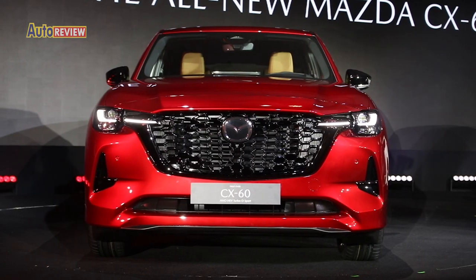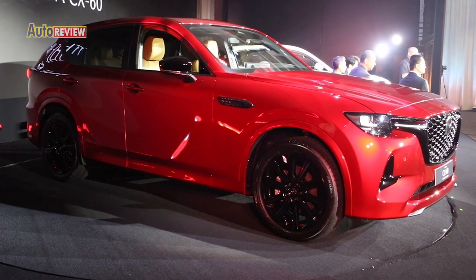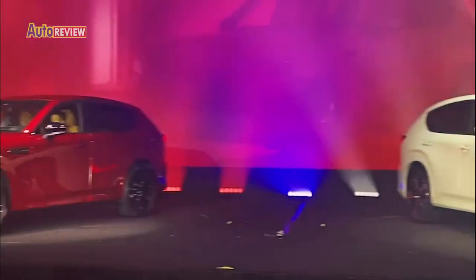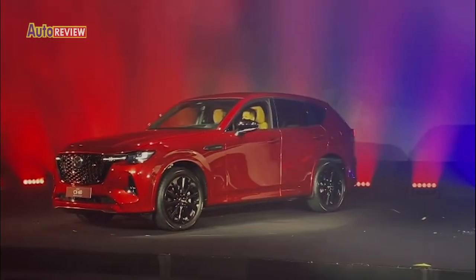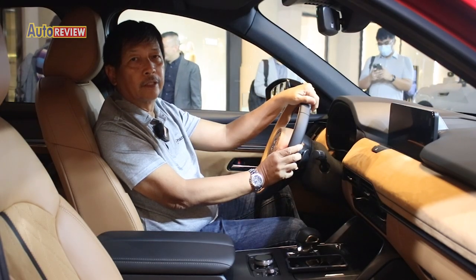The Mazda CX-60 is a well-equipped and luxurious SUV, which is ideal for those looking for a premium driving experience. Here's our car price watch for the all-new Mazda CX-60.